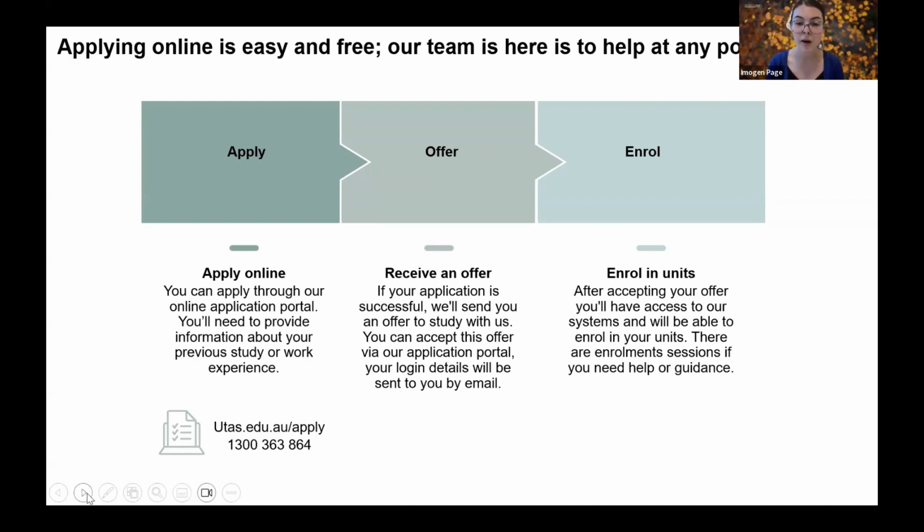Once you've received an offer, you accept this through the same portal that you applied through.